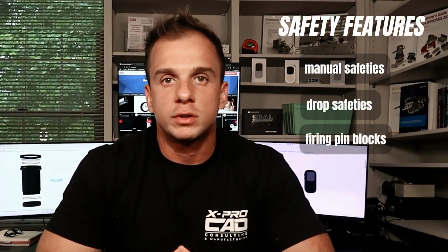Typical components a firearm designer will work with include the receiver or the frame, the legally controlled part of the firearm in most jurisdictions; the barrel, which must be precisely engineered for specific calibers and pressures; the trigger mechanism for safe and consistent firing; safety features such as manual safeties, drop safeties, firing pin blocks, etc.; and ergonomics and form factor, including grip angle, weight distribution, and recoil absorption.